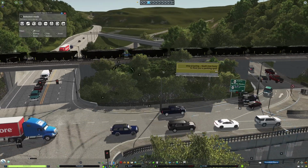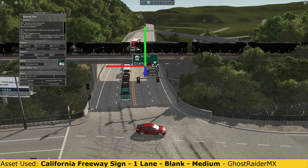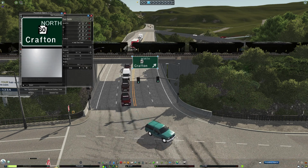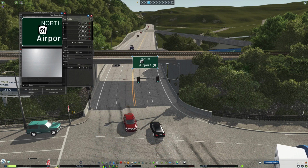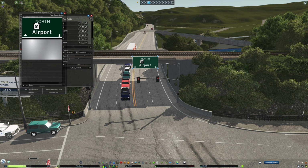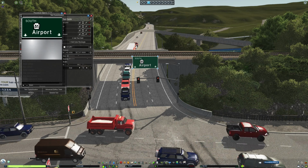To finish up the final details of the southern interchange, I'm just placing these California freeway signs by Ghost Raider MX and using procedural objects to customize them so that they match the real-life signage. In order to make the customization process a little bit easier, I've downloaded some custom font packs from the workshop, such as this Highway Shields pack, which includes the Keystone logo for the highways seen in Pennsylvania. I then used the text customization tool within procedural objects to add the correct text and get everything lined up.